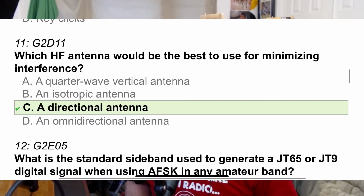Next question, which HF antenna. For new hams, HF is high frequency. So this would be above the AM dial, okay, but below VHF. HF is 3 megahertz to 30 megahertz. Keep that in mind, 3 to 30. VHF is 30 to 300, okay? So then we're in the VHF band, okay? So HF, just above the AM dial. So which is the best to use for minimizing interference?